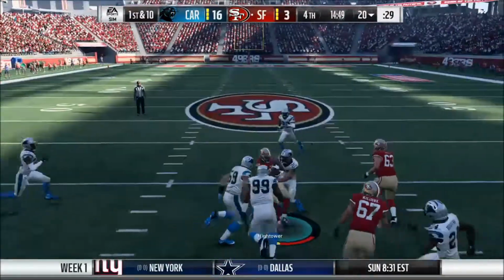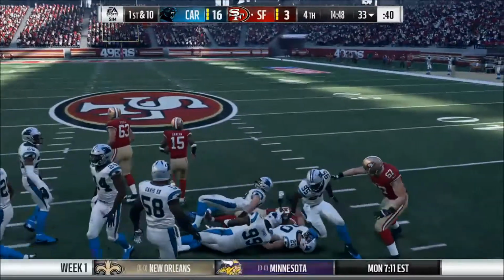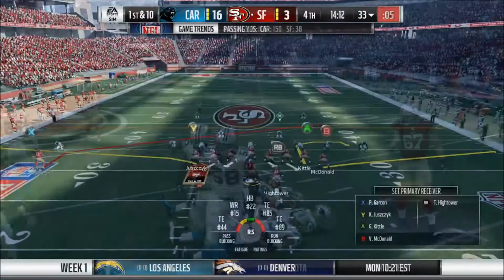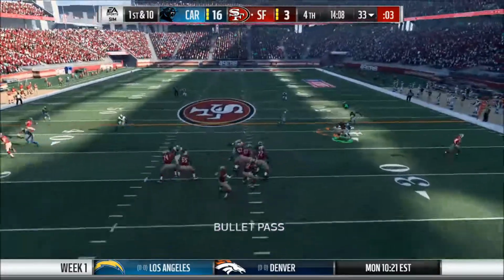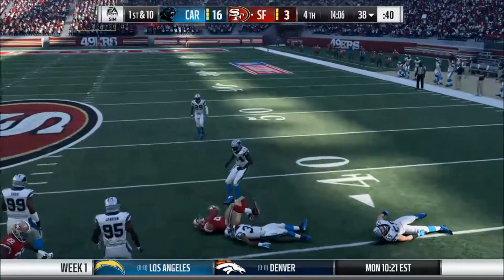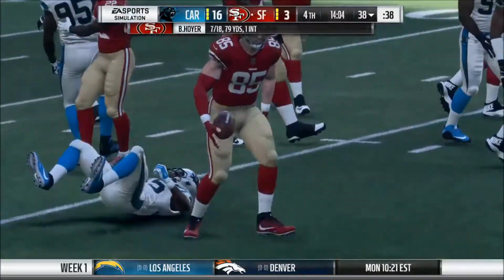Handoff going to Tim Hightower. Huge hole as he's able to pick up a first down. That's more of what we want to see from this offense. 1st and 10. Now they'll pass. Throwing short. That's caught by George Kittle, the rookie. That's his first reception of his career.